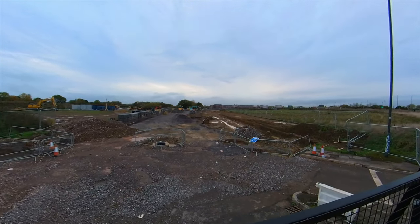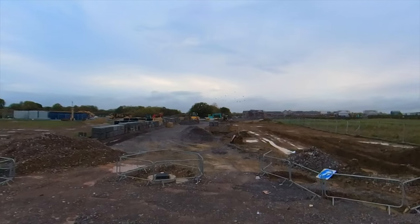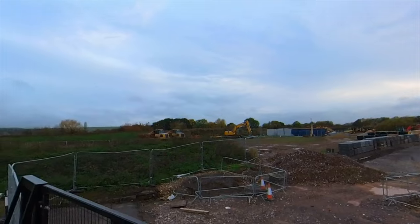This has just started here. You can see the road going through right across, and the canal is just to the left there, the bridge just over there.